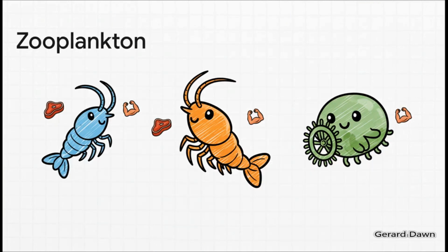Now, if phytoplankton are the salad, then zooplankton are the little protein bites sprinkled on top. These are microscopic animals that are also drifting around. Shellfish will filter out things like copepods. Think of them as microscopic shrimp, krill, and rotifers. These add crucial proteins and fats to their diet, giving them the fuel they need to grow.